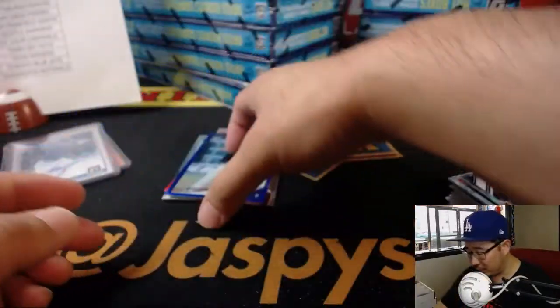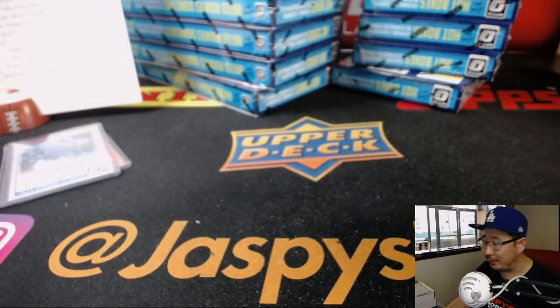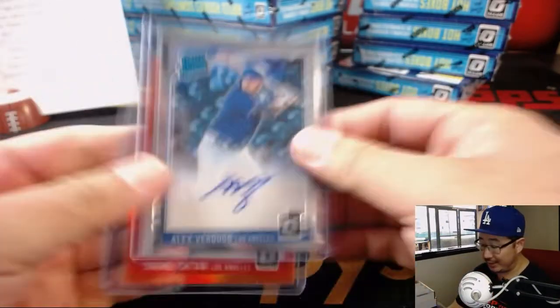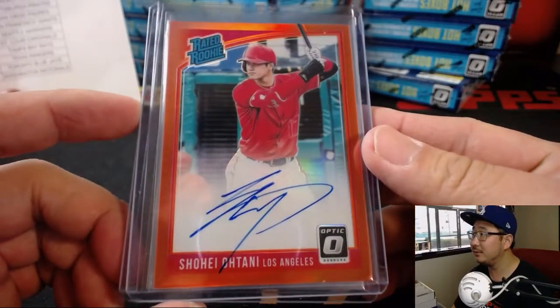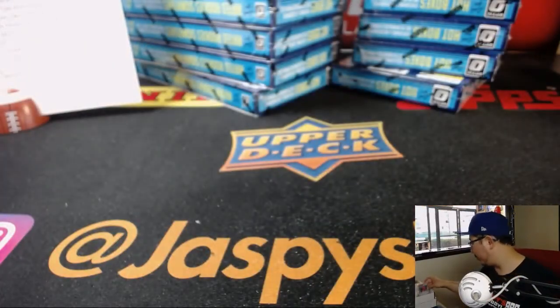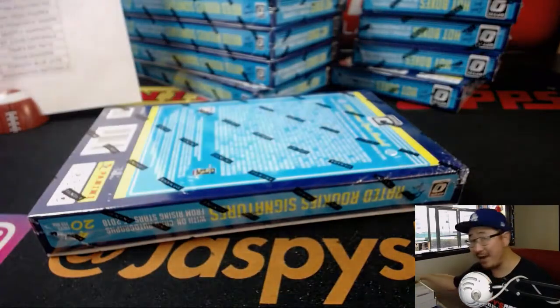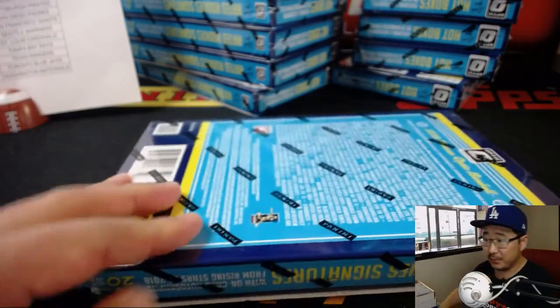So the overall resale value has dropped a little bit, which we all knew would happen. The injury didn't really help either. But he's back in action now. Still hitting well. Might even have him pitch again. All right, next box. That was out of 25, the Ohtani. Rated rookie auto, 2 out of 25. Pretty strong.